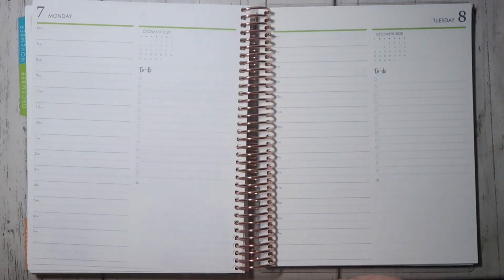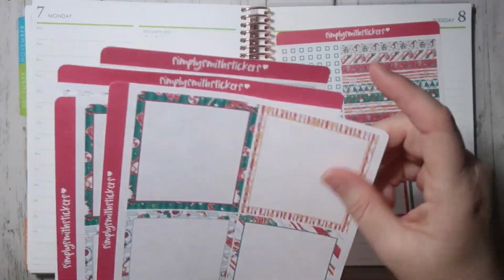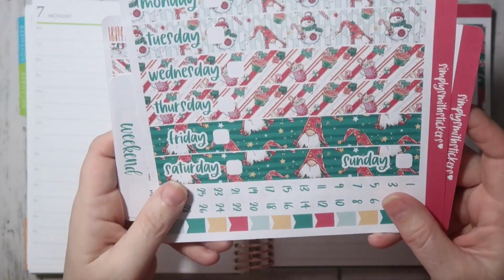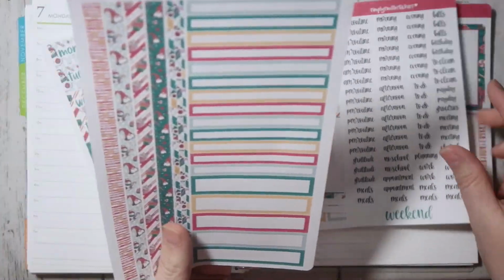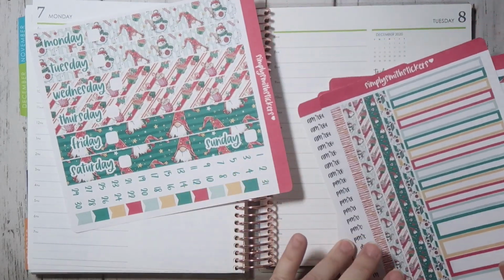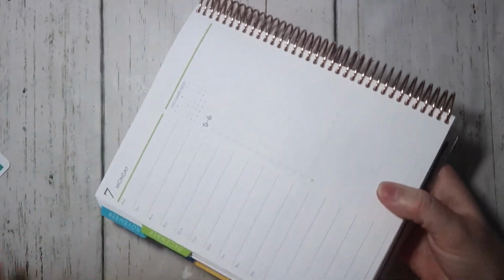This week I'm going to be using a kit from Simply Smith Stickers. This is the Daily Duo kit. I do have the full kit. I love the gnomes. Gnomes are just super popular right now because they are so freaking cute. So let's go ahead and get this party started.